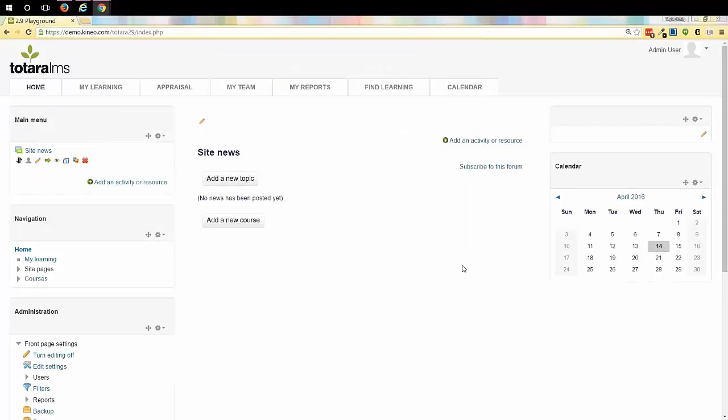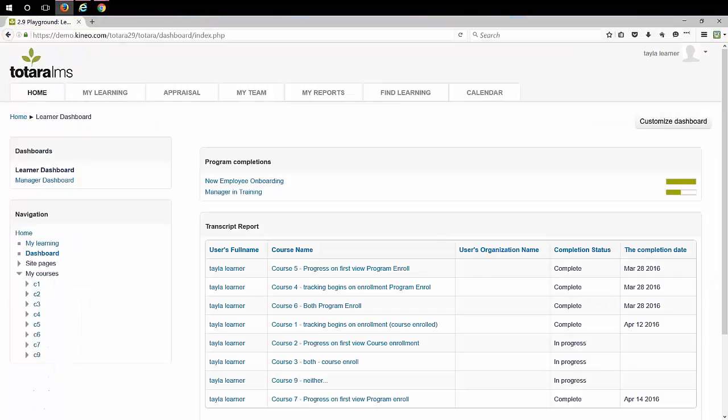We're going to take a look from a couple of different points of view here. We're going to look from the administrator's point of view, a learner's point of view, and we're also going to look from a staff manager's point of view. I'm going to start out looking at this from a learner's perspective. Now, I'm using both of these reports on a dashboard. You don't have to use them necessarily on a dashboard. You may want to use them on your front page, down inside of a course, or in a variety of different places.